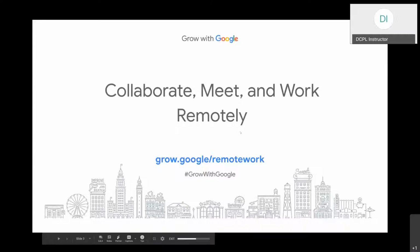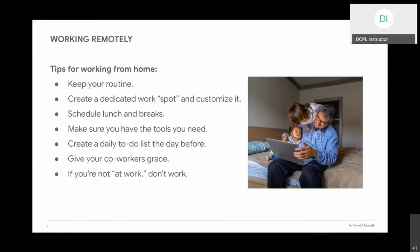So today we're going to talk about collaborating, meeting, and working remotely through Google and how we can do this. Before we begin working remotely and talking about the ways to do it through Google, let's talk about some tips for working from home. First, you're going to want to keep your routine. It makes it much easier to work if you keep the same routine you normally have with work. And with that, you're going to want to create a dedicated work spot and customize it.